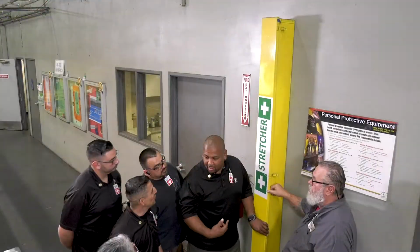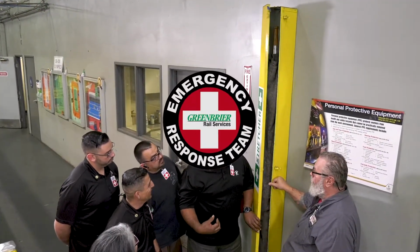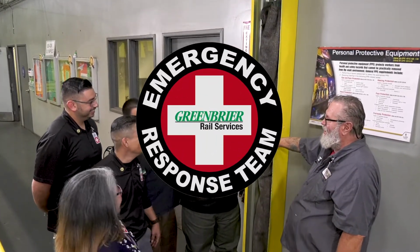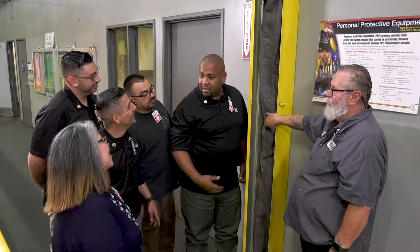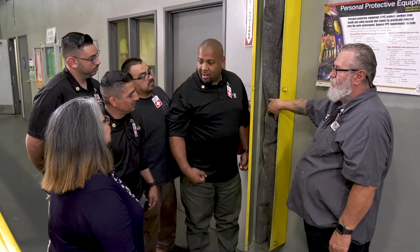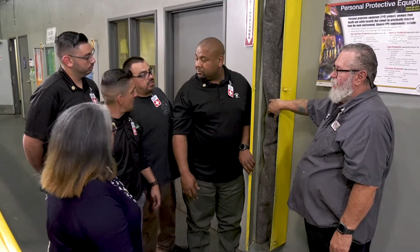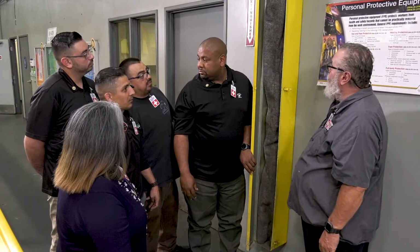Greenbrier Rail Services' proactive safety plan includes the development of an emergency response team. This team has been trained to intervene and stabilize emergencies before they have the chance to escalate. They are the first to act in most emergency situations.